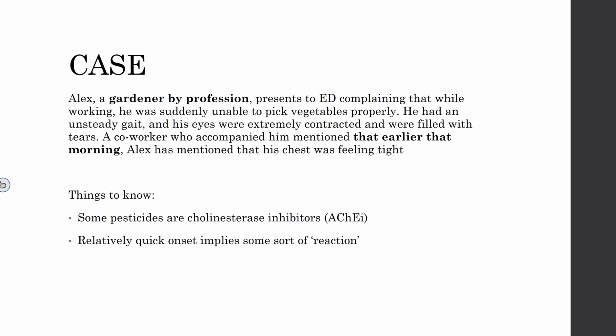So just things to remember is that pesticides are cholinesterase inhibitors a lot of the time. So those are organophosphates. And they have a relatively quick onset, which implies that it's not some sort of slow pathological thing like an autoimmune disease. This seems to imply a bit more that there's some sort of drug or something inside of this Alex character.